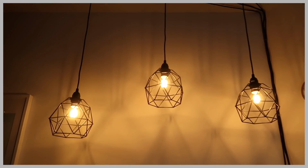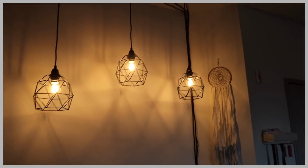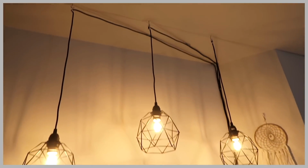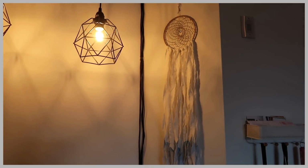The lights up here, I get a ton of questions about these. These are all from IKEA. It comes in like a couple different pieces, and my dad was awesome, and look at this beautiful job he did. So he just hung those and made the wire go all the way down there. So good job, Doug.